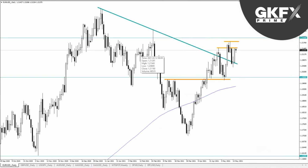So let's have a look at this euro dollar chart. Familiar situation here where we've broken, or we're trying to at least break away from this consolidation, this long period of consolidation that's basically taken place this year.